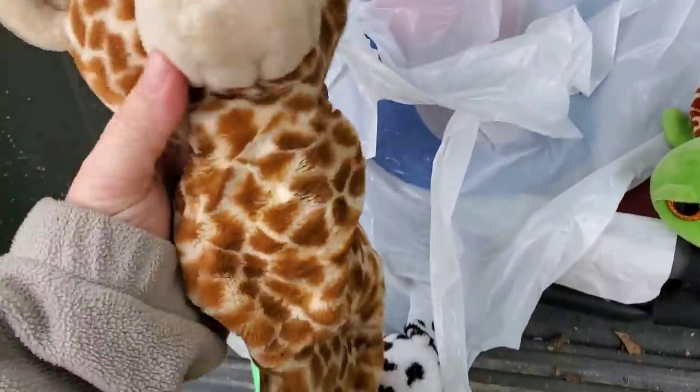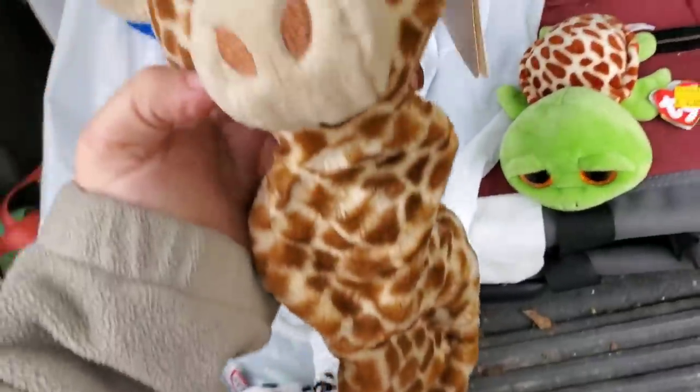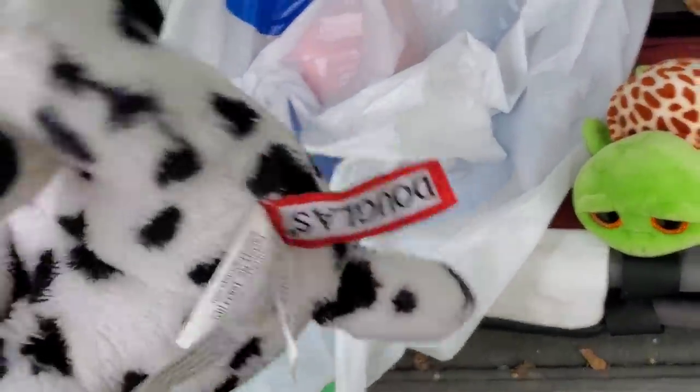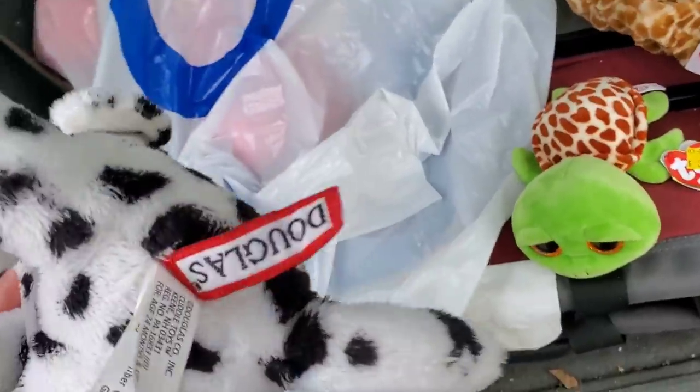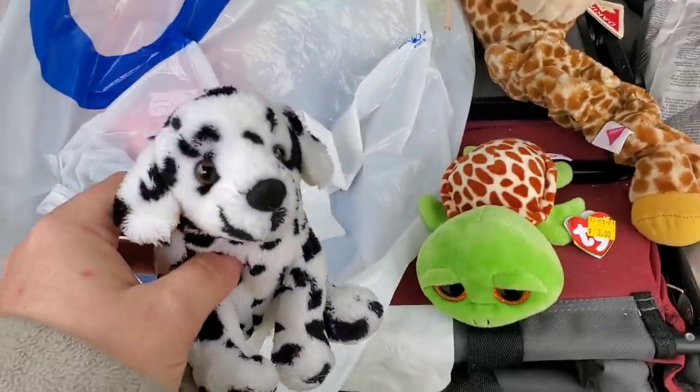We're going to a baby shower tomorrow. If this isn't worth a whole bunch, I might put that in my baby shower stuff. And you'll see here in a minute, I have more baby shower stuff. This is another one. Dalton threw this puppy, Douglas the puppy, into my cart.